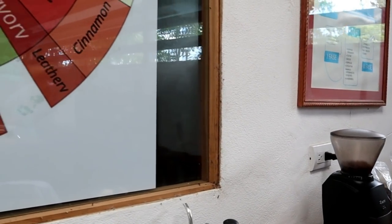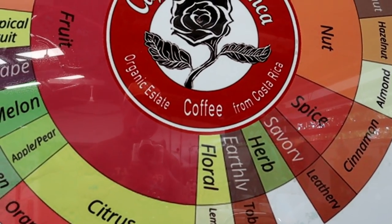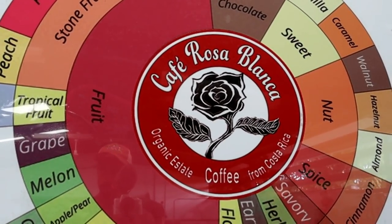And for me, this whole experience was just a learning process. I was learning so much about coffee that I had no idea about before. As we were walking up to the area where we were going to do the tasting, they had a chart on the wall with all the different flavors that coffee can have naturally. I had no idea there were so many different types of flavors.